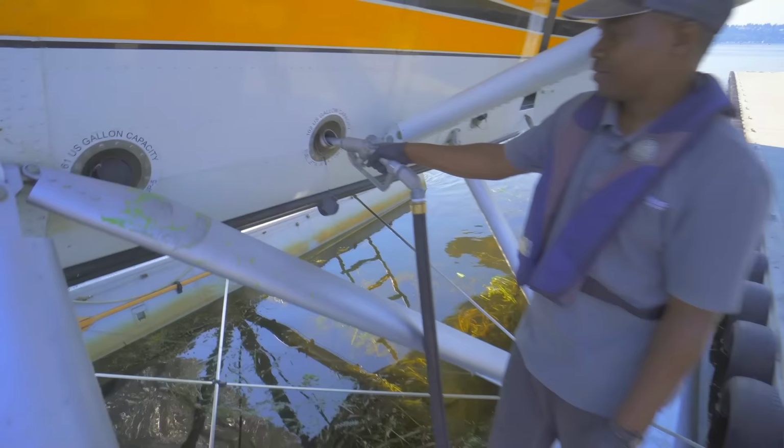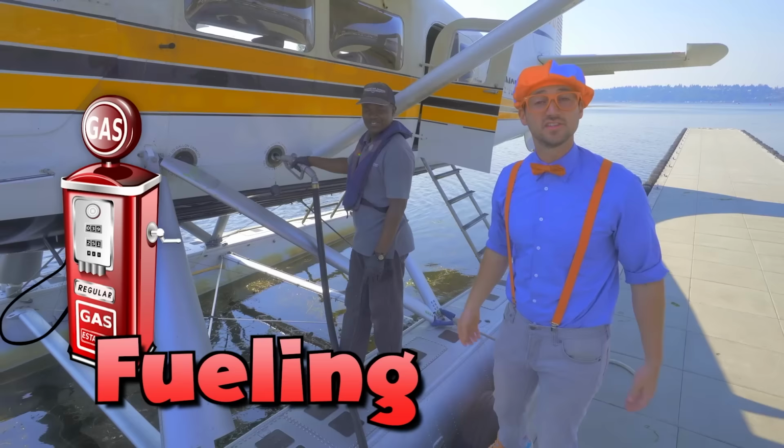Simon is fueling the aircraft. And this aircraft uses Jet A fuel. Yep, just like in the car. You gotta put fuel in the engine.